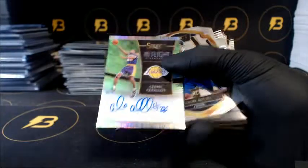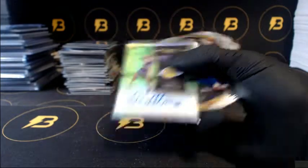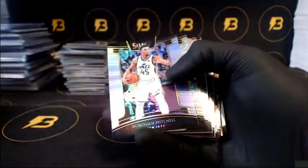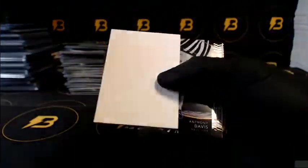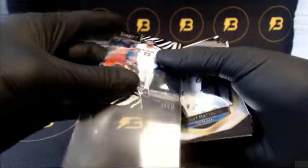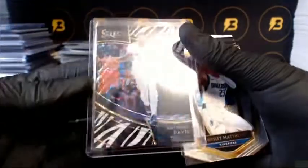And Sabalo. Nice one going out to the Lakers. In-flight signatures. We do have a zebra coming up. Okubo going out to the Suns. And it's going to be Anthony Davis. Not bad. Going out to the Pelicans. Very nice.